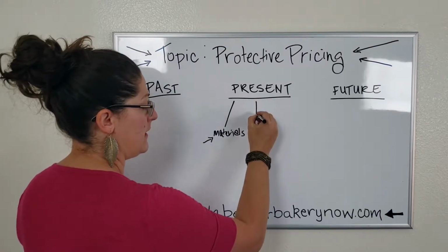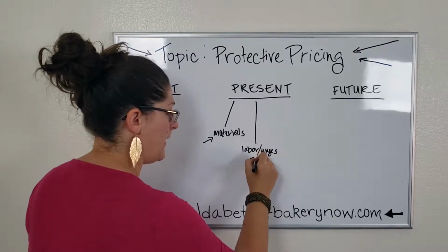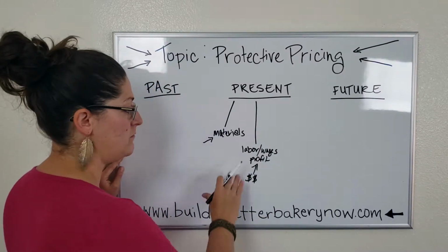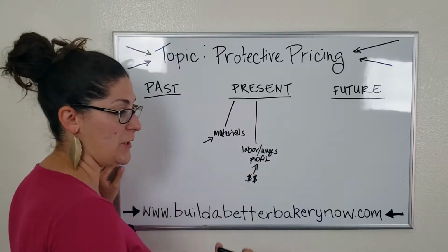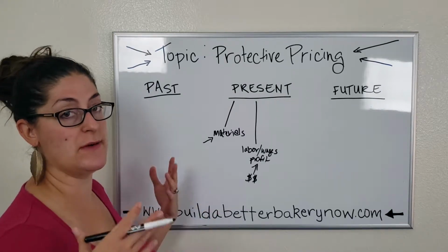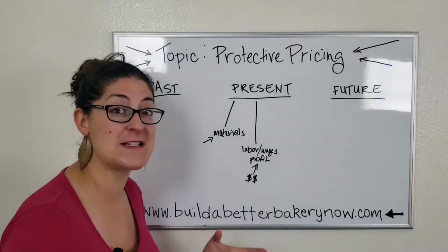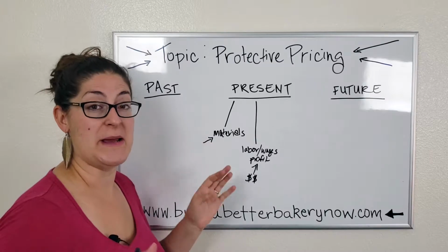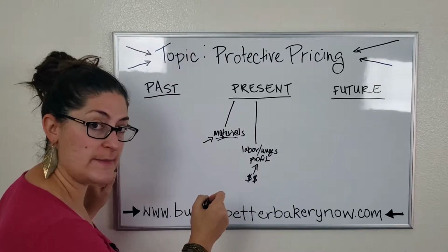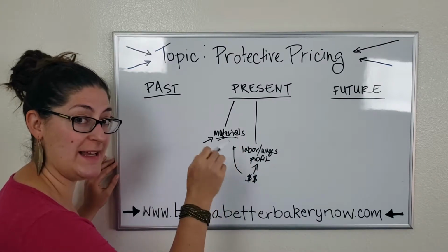The other part of the present that a lot of people think about is the labor or the wages or the profit, however you want to think about this. This is basically what you take home into your bank account, okay? This is also sometimes hard to charge for because people are new. They don't know how long it's going to take. They feel bad. They have emotional pricing issues. They feel bad about charging for their time, even though you should be charging for your time because you are making a custom artwork for someone else. It is edible art. You need to make money, right? So you shouldn't really be doing this for free. And if you're estimating on your materials, more than likely you're underestimating, which means it's actually pulling from your profit. That's why getting your materials pinpointed is very important.